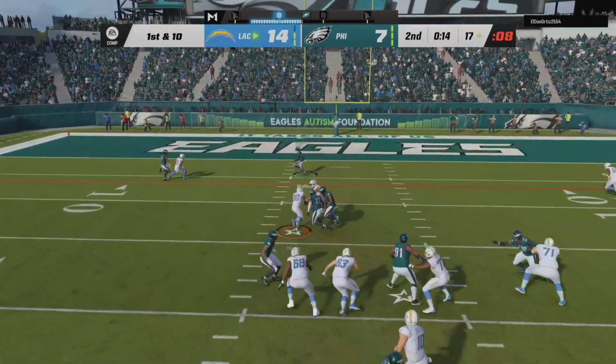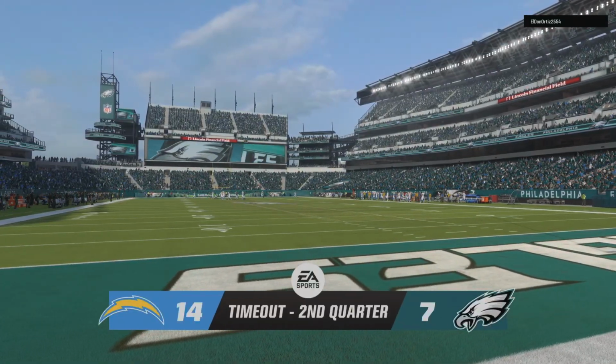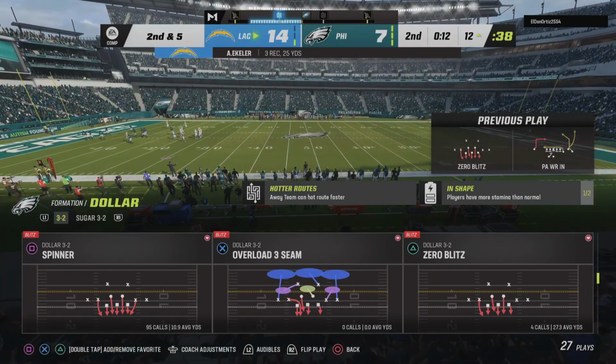Justin Herbert looking to pass. He dumps it to Ekeler underneath. Now another timeout called for by the offense. So that means they're down to 1 remaining here as we head toward halftime.